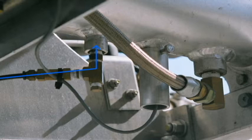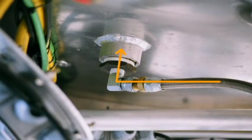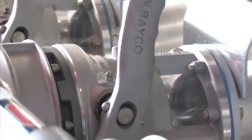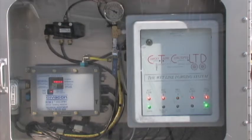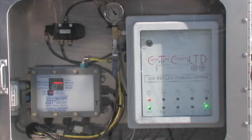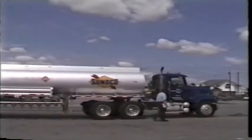Pressure within the wet line forces product to travel through the purging conduit and up into the 1/2 PSI check valve, which is protected inside the compartment and mounted to a removable bushing. As the liquid level in the wet line falls below an optic sensor, its corresponding indicator goes out and the system automatically and independently stops purging that particular line. Once all lines have completed the purging process, the green purging light will also go out. This will leave only the green power light remaining on, allowing the driver to easily verify that all lines have been properly purged.